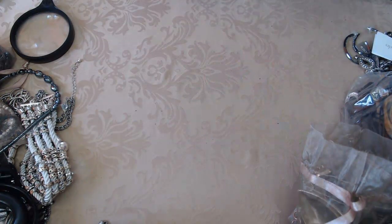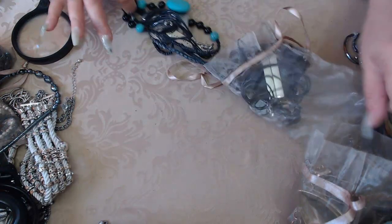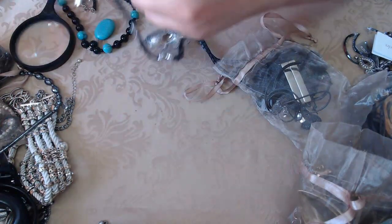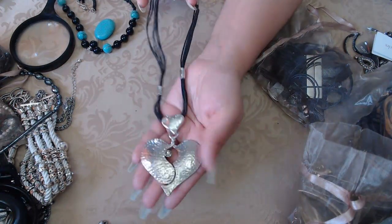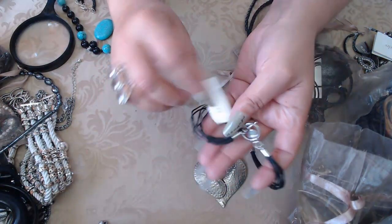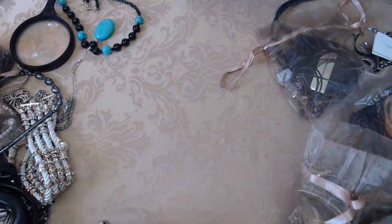Okay, let's see what else. We have some black items in this one as well. And I see another howlite piece. But look at this, guys. This one is $28 from Erica Lyons. This is so pretty. And you know what? I'm gonna put this with the giveaway, whatever I find, because I love giving away hearts. This one still has the tag. It was selling for $28. It's an Erica Lyon piece, and this one I'm gonna put with anything that I decide to give away. This one's gonna come along as an extra gift.